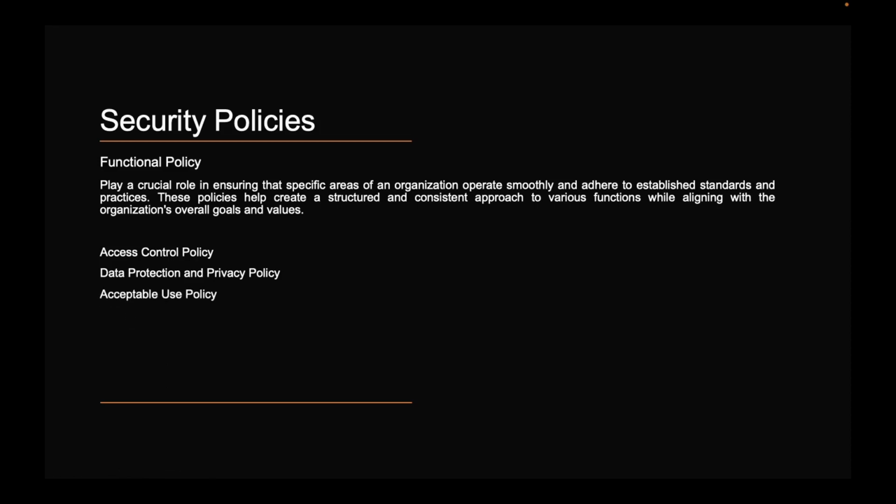Acceptable use policy. It sets the guidelines for acceptable and responsible use of the organization's resources, including computers, networks, and communication tools. Password policy. It provides recommendations for creating strong passwords, the importance of multi-factor authentication, and other password management practices. Patch management policy. It outlines procedures on how to keep software, operating systems, and applications up to date with the latest security patches.